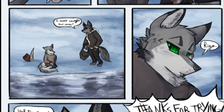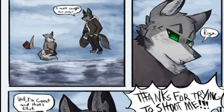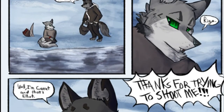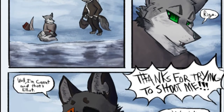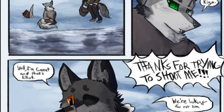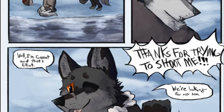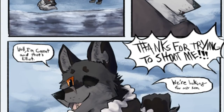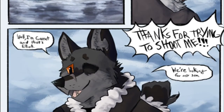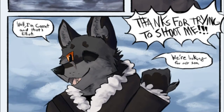I don't know. I feel like it is symbolic of Garrett kind of ignoring the fact that Rigga did get kicked out for a reason. We don't know what that reason is yet. Maybe Rigga was holding people at bow point, but that's beside the point. Elliot's still kind of pissed that Rigga tried to shoot him. We also get an explanation for exactly what's going on.